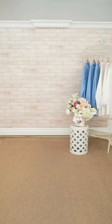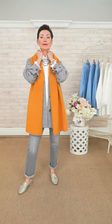That's the CC Foxcroft. And this is the CC Foxcroft. That's nice. See, I like that little dash of this mustard shade. Well, with the gray, that's all different.